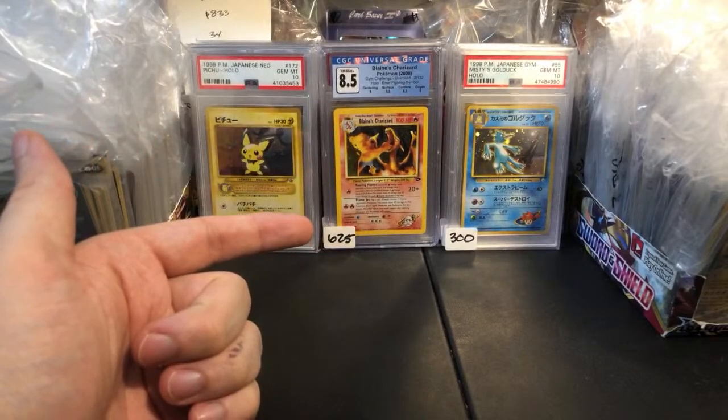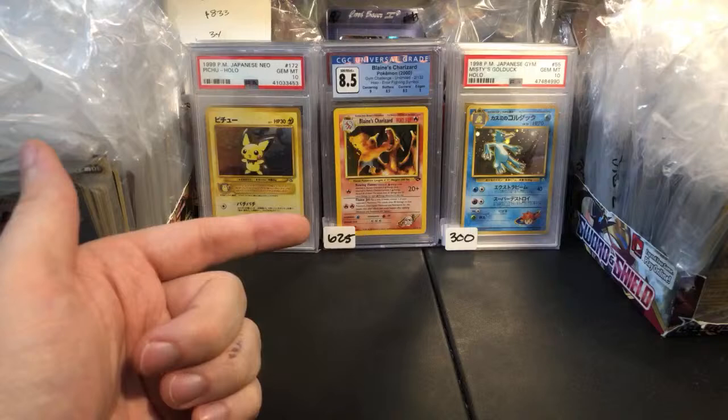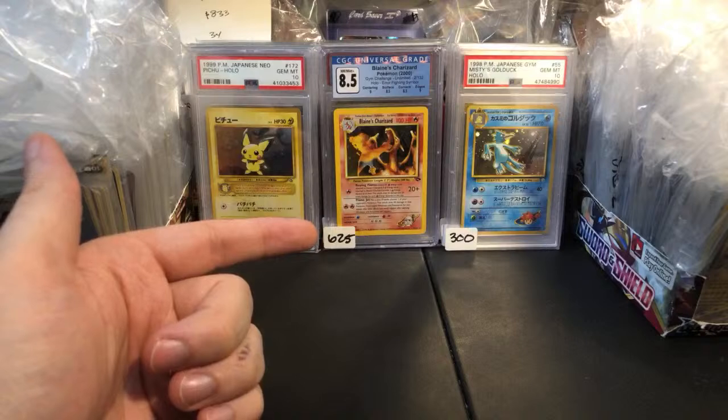Yu-Gi-Oh! I'm not as confident with Yu-Gi-Oh! I can see it's a very popular card game. So is Magic, but they don't really grade Magic. I don't know why. But yeah, somebody likes Yu-Gi-Oh! I haven't really figured out why people are still after it. It's similar to Dragon Ball Z. It must be the nostalgia.